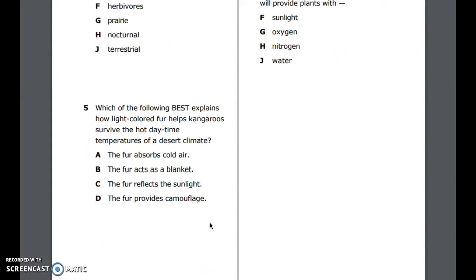Number 5. Which of the following best explains how light-colored fur helps kangaroos survive the hot daytime temperatures of a desert climate? The fur absorbs cold air. The fur acts as a blanket. The fur reflects sunlight. The fur provides camouflage.